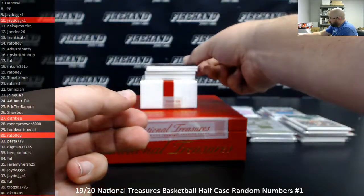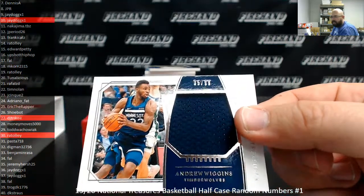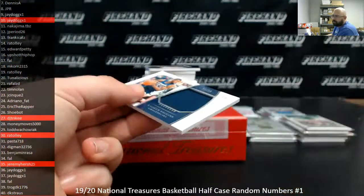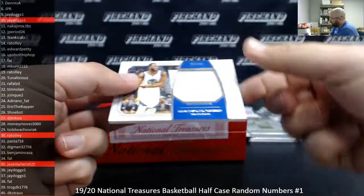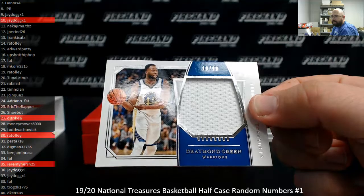Got a Tremendous Treasures jersey, Andrew Wiggins for the Timberwolves. This one is number 35 of 99. Spot 35, going to Jeremy Hirsch. Numbered to 299, Draymond Green, Tremendous Treasures. This one is 19 of 99. Spot 19, R.A. Tolley.